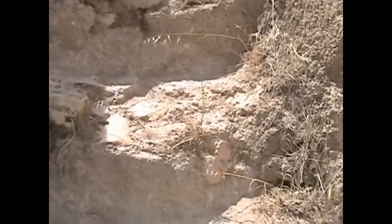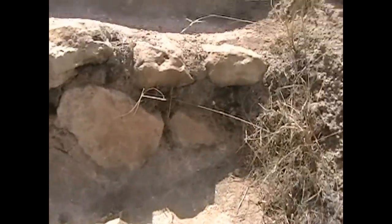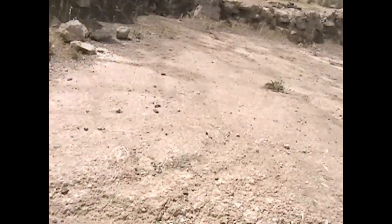Steep stairs. Steep and breaking. Yeah. Okay.